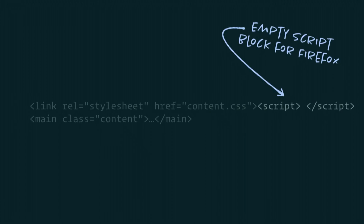It wouldn't be a cool new feature if there wasn't a bug, so we've got to fix Firefox. Sometimes Firefox just doesn't do this. Sometimes it will just keep rendering before it's downloaded the style sheet, so it won't actually pause. What that means is that users could see a flash of unstyled content, a flash of Times New Roman or whatever. So what we need to do is force Firefox to pause when it finds the style sheet. The way you do that is pretty grim. It's pretty ugly. Just drop an empty script block just after the style sheet.